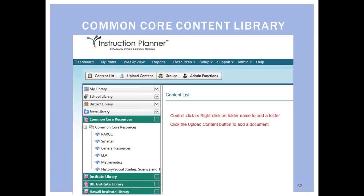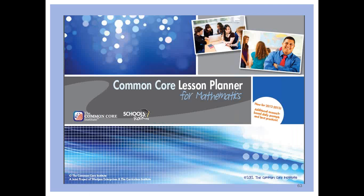A few other resources here. The Common Core Studio. Any of the professional development that the Common Core Institute does, they actually give you access to the Common Core Studio. It has a full content library in it. It also has templates for mapping that curriculum and doing online instruction planning. Very powerful, and it's included in the professional development.